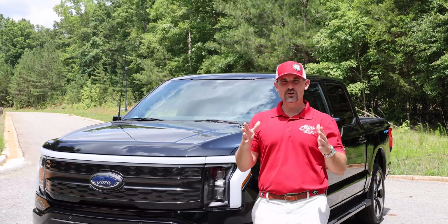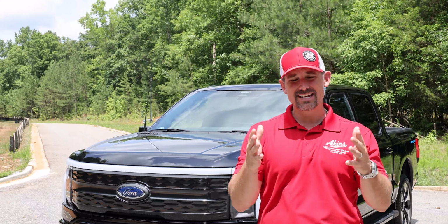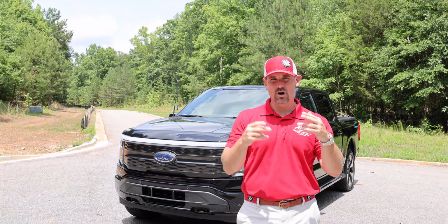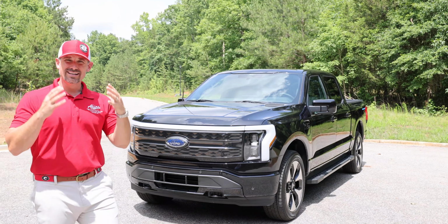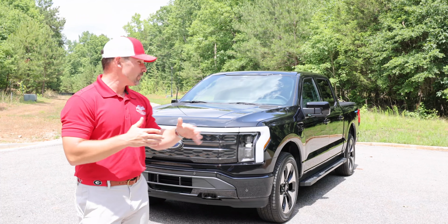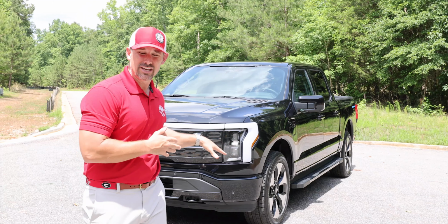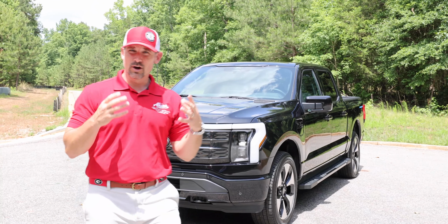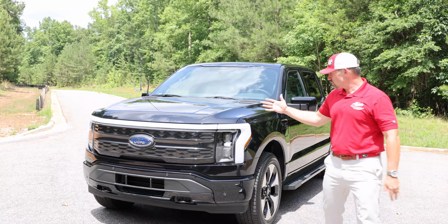The 2022 Akins Ford F-150 Lightning in the Platinum package is finally here. This is our second one. We sold one last week. I'm able to bring you an in-depth review today. Now, you've already seen the drive over here. We had to come to a remote location because everybody's wanting their hands on this vehicle, y'all. So I had to bring it to a real deal secret spot to where we can bring you all the in-depth info.